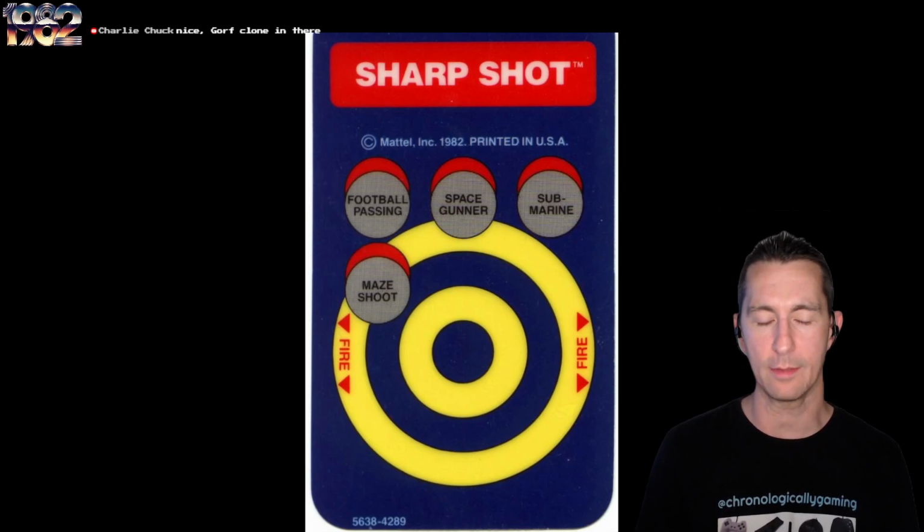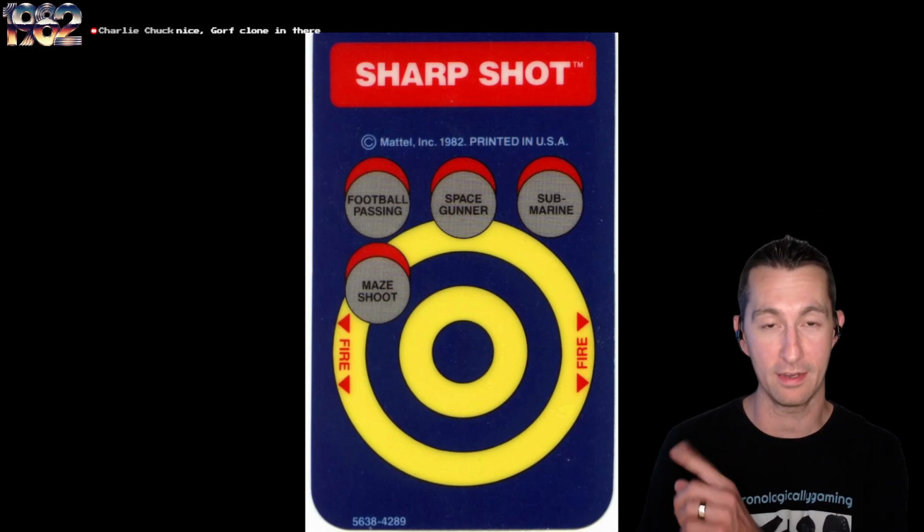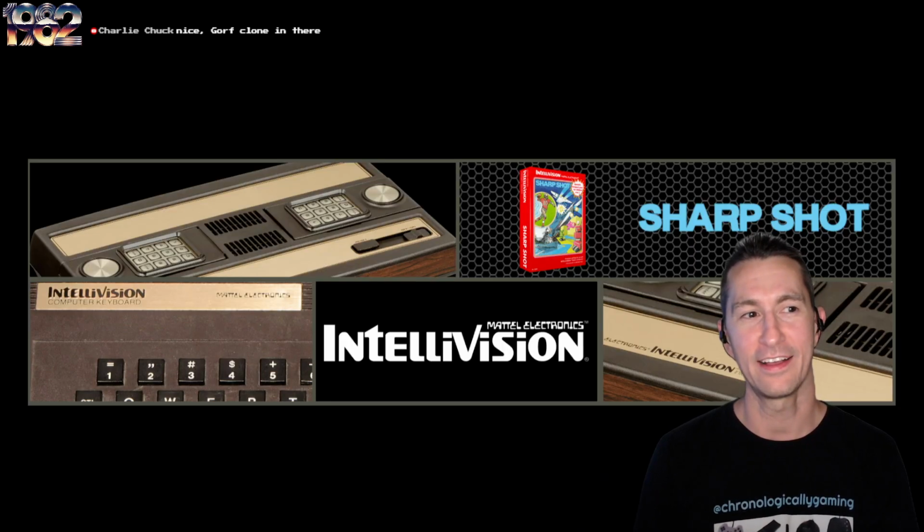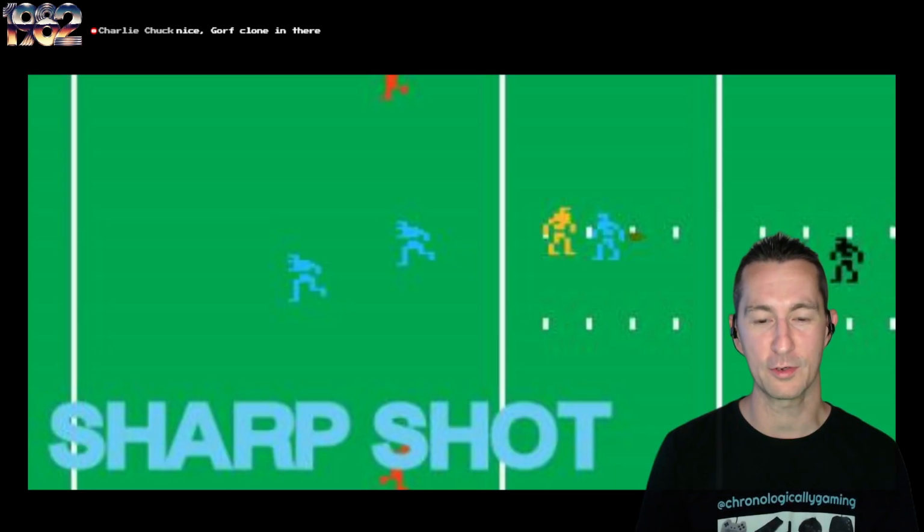And there's our 4 different games. It's very easy. You push the game you want to play, and then there's only one button. It is on each side of the hand controller, but that's it. Oh, there is in here, Charlie, a Gorf clone. Cool, let's check it out.